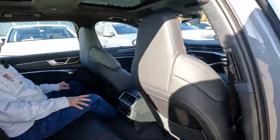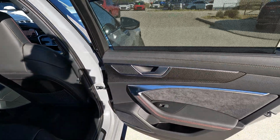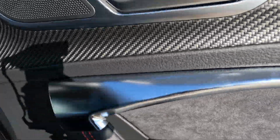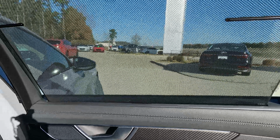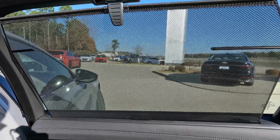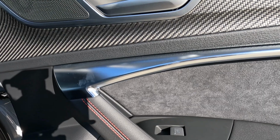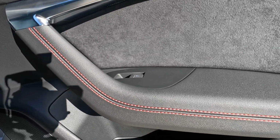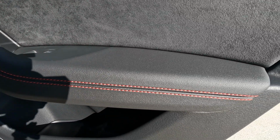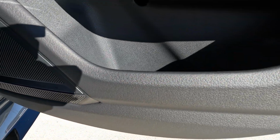And let's talk about what your rear seat passengers are going to find. We'll start with the door panel over there. We've got some nice silver trim. I like that. You do have the manual shade that can be put in place. We're showing you that on the screen right now. So it's not power, but that's okay. It works. Plenty of room with the armrest. It's nice and comfortable. We also have that red contrast stitching right there that I really like. And then a nice large door bin.